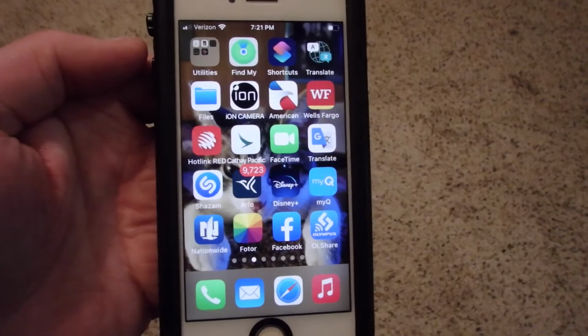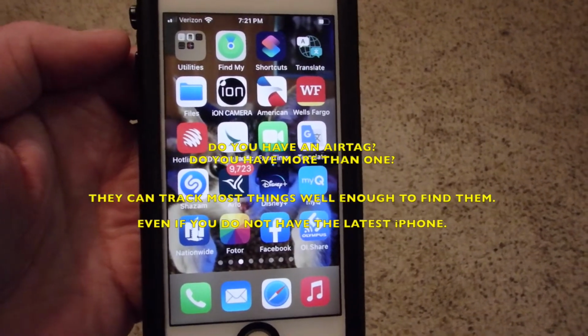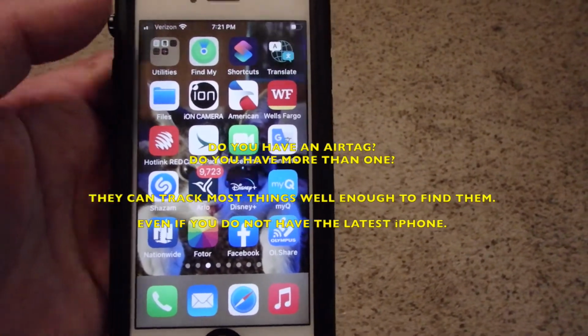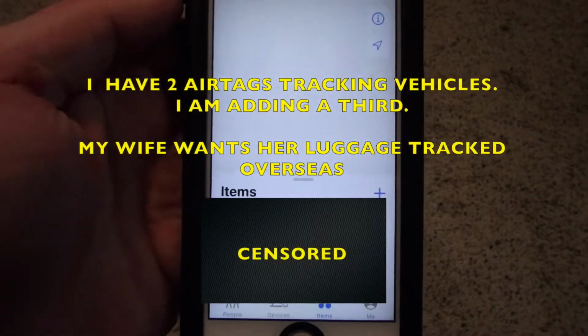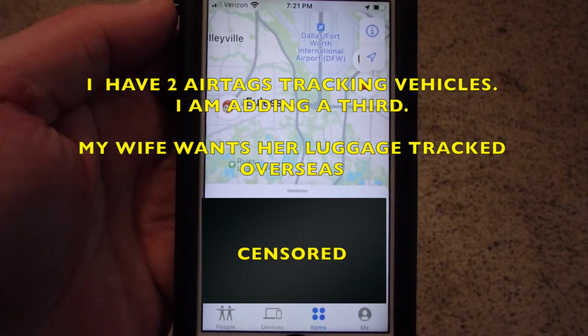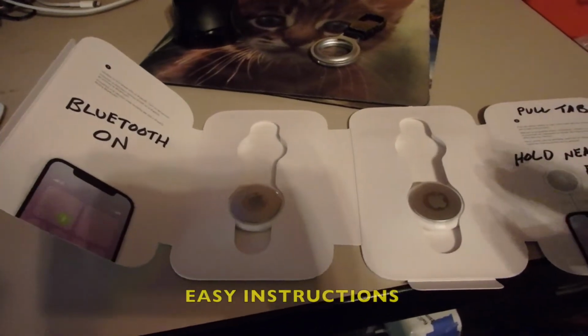You can see here at the top of my phone, second from the left, is the green circle Find My app, right there. And that is the app that will tell you where your AirTags are right now. Here I have a package of AirTags.